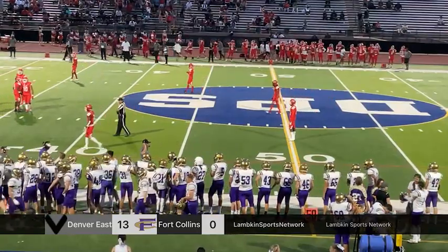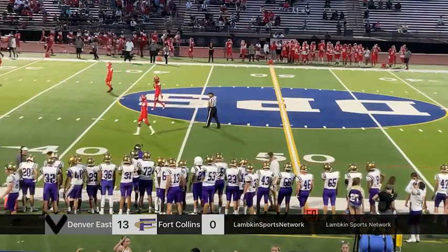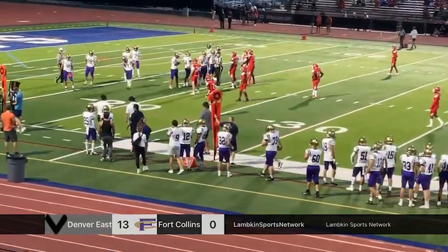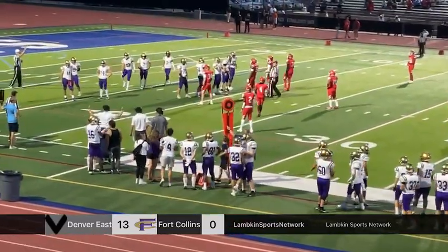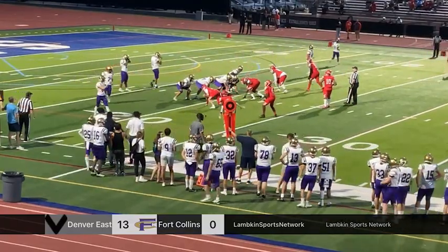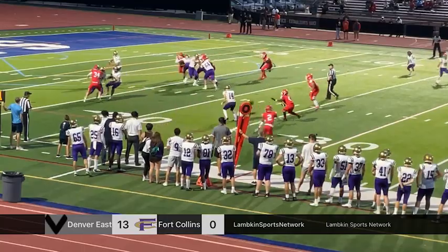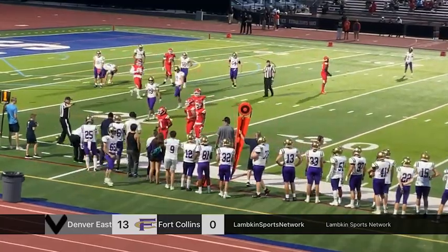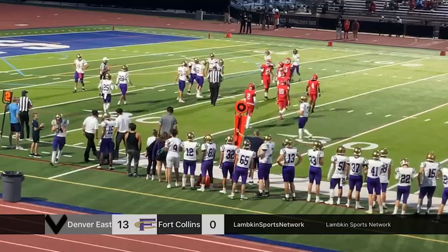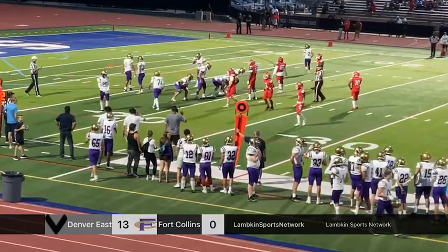Oh, and a block in the back by Fort Collins is going to bring it back about 10 yards. I have no idea. Kempo's back looking for a curl. Finds Jackson. Misses it. It's going to be second and 10.